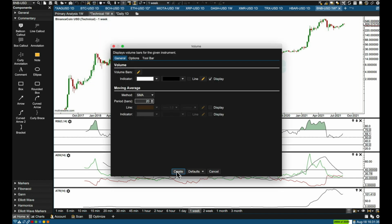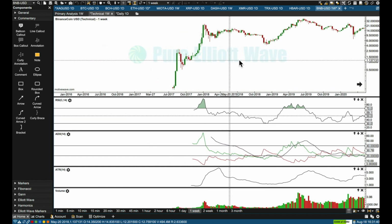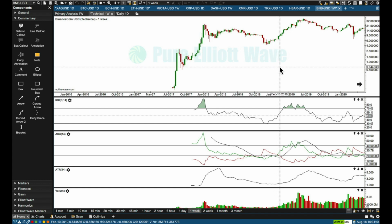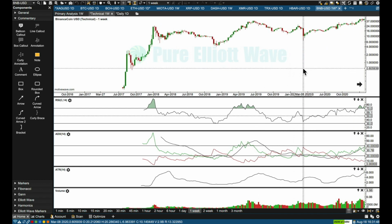How does it behave early on in a movement? Okay, here, volume is light. Volume curves with price. That's just such a common feature of these currencies. Volume is light here.